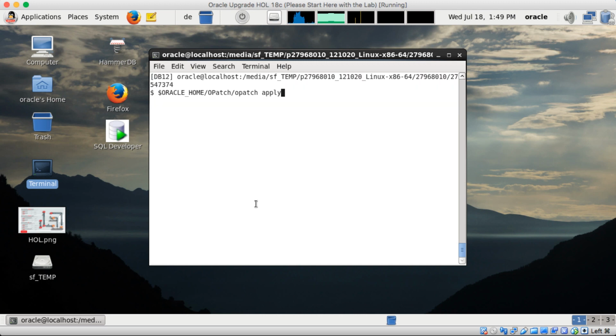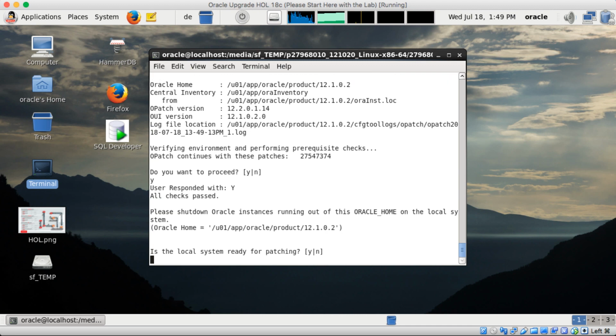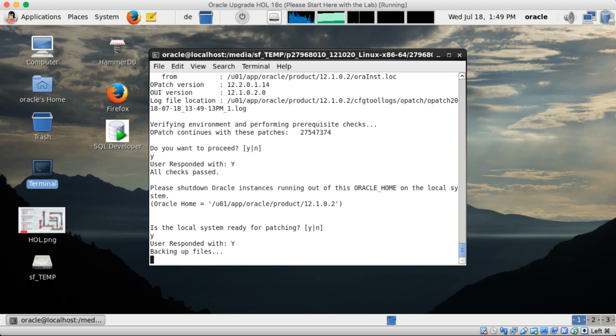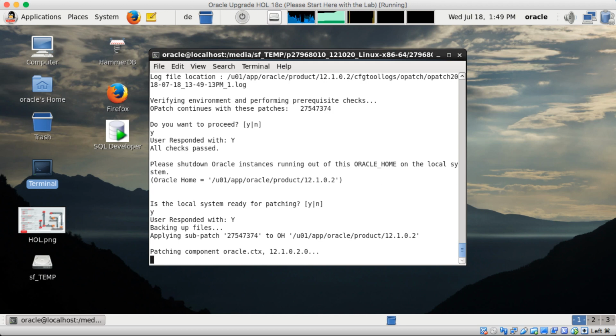Now I'm applying the patch with OPatch apply, so I'm located in the directory of the patch for the database and invoke OPatch apply. So it checks now my environment and asks me afterwards if I would like to proceed. Yes, I will. And if the system is ready for patching, yes, I made sure that my databases are shut down and listener shut down and so on, agents, whatever is in this home. And that tells me it will now apply the subpatch and patch the components.